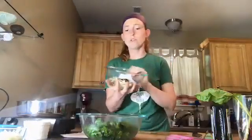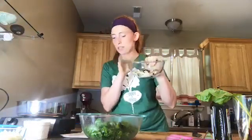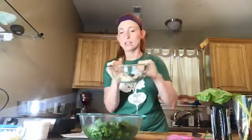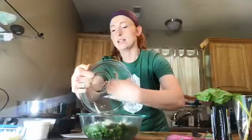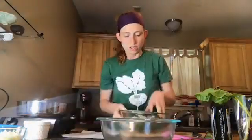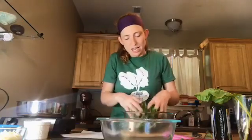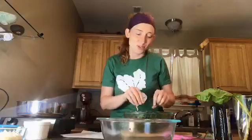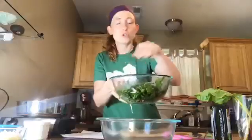Okay, so you're going to take all of those goodies: the apple, the sunflower seeds, either the cranberry or the raisins, and the scallions, and you're going to dump them in on top of your kale. And then I'm going to include the recipe as well for the dressing. And then you're going to just basically toss it. You can toss it with a spoon if you don't want to toss it with your hands. And then you're going to drizzle over that dressing.